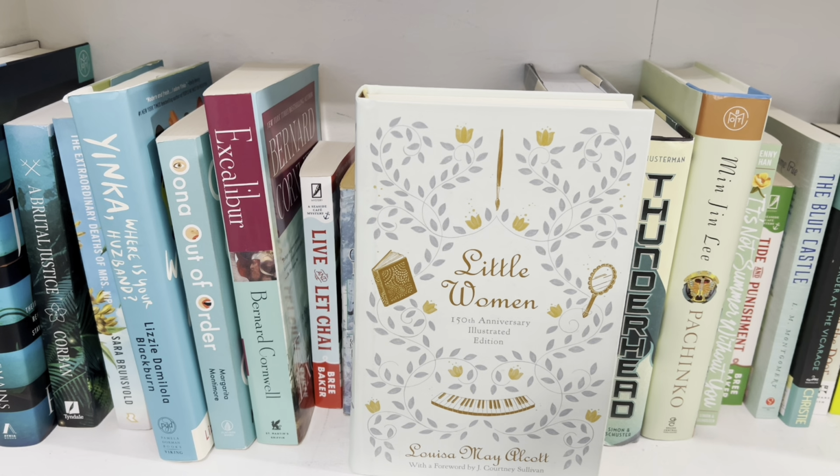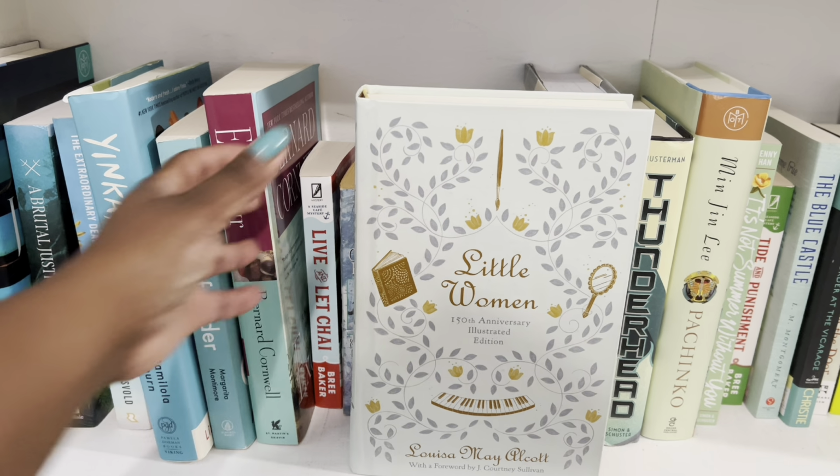I have not read Little Women yet, but I'm looking forward to reading it at some point in the future. I've heard so many amazing things about this classic tale by Louisa May Alcott, and this edition is absolutely stunning.